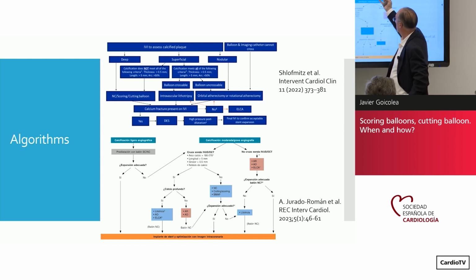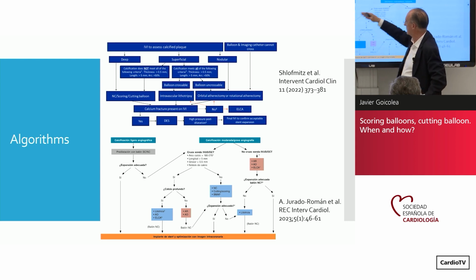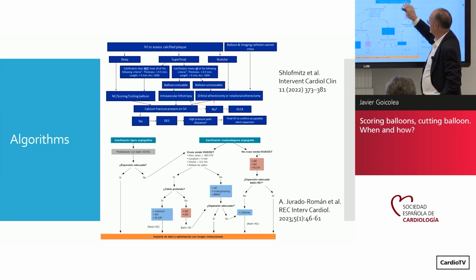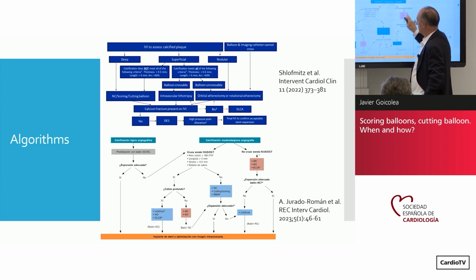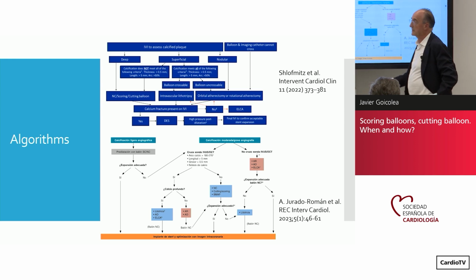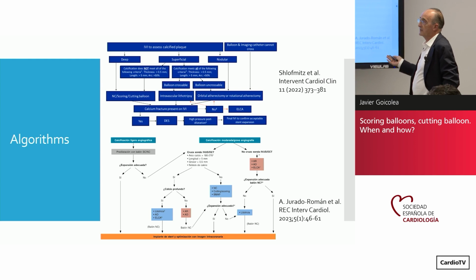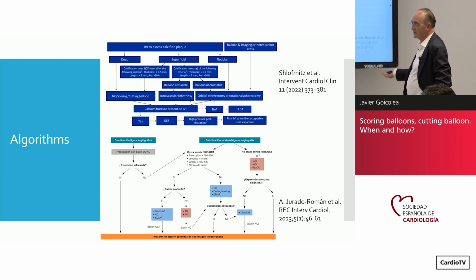For those of you who may understand well, they divide into slight angiographic calcification, you take it to the normal side, moderate to severe angiographic, then IVUS or OCT. If the calcium arc is severe, if no, non-compliant balloons, cutting, scoring, high pressure balloons. If yes, lithotripsy, ELCA. And if you are unable to cross with the IVUS or OCT, we'll try to use the OPN or others. I think it's an algorithm. You can make other algorithms. It's a reasonable algorithm. It's well thought of by people that are experts.